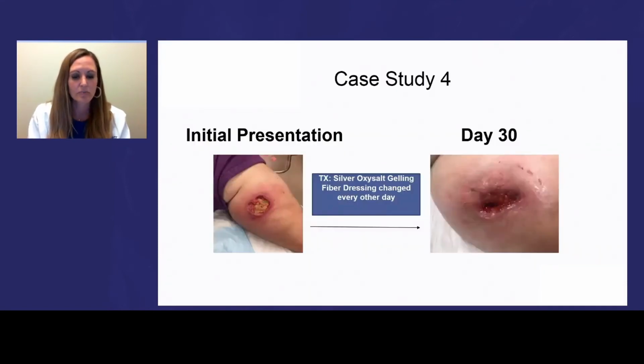You can see in her initial presentation, when we did our initial wound assessment, that she had a lot of slough or dead tissue within her wound base. The wound was not healthy. You can see the skin bridge that's coming down from the top. So we decided to go with the silver oxysalt gelling dressing. We had her change it every other day at home. So this was her initial presentation.